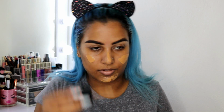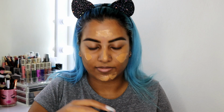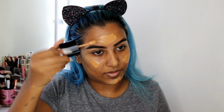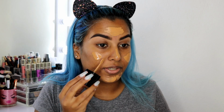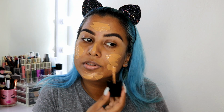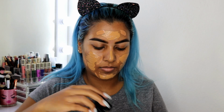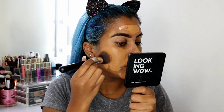Maybe I'll go in with a little bit of toffee, because I feel like I have 2 shades and I barely ever use the other shade. So I'm gonna run out of caramel and still be left with toffee, which is not ideal for me. I know, I'm too OCD like that. I'm gonna take my flat top foundation brush, just blend this in.